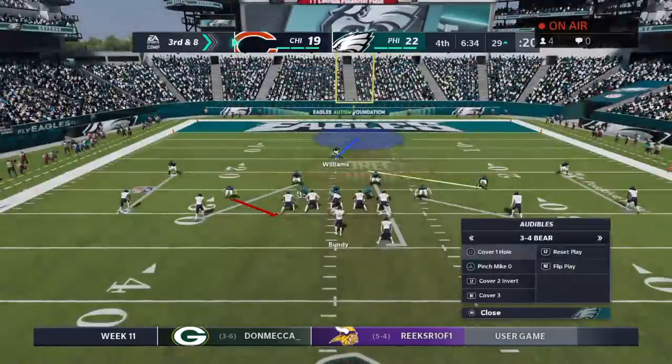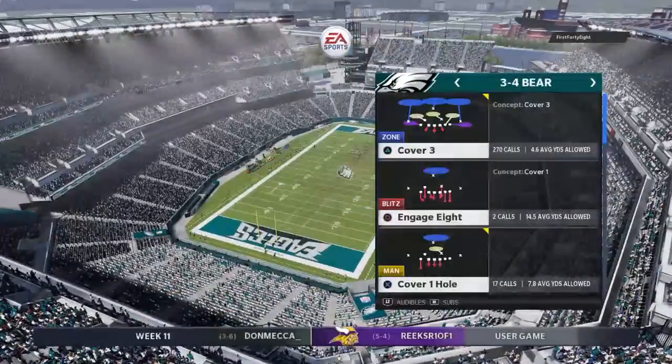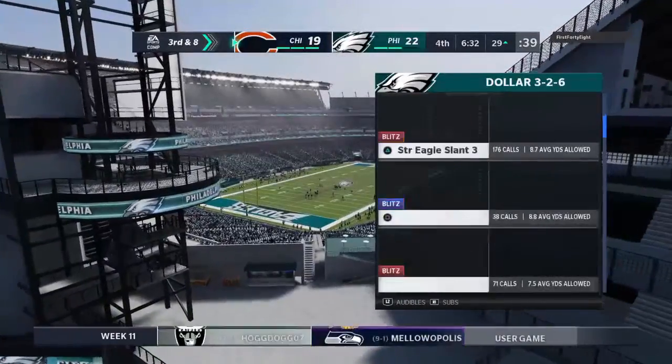Out of the huddle now for play number 9 on this drive. This is 3rd down and 8. The Eagles going to take the first of their timeouts. That'll leave them with 2 remaining. We'll be back after this.